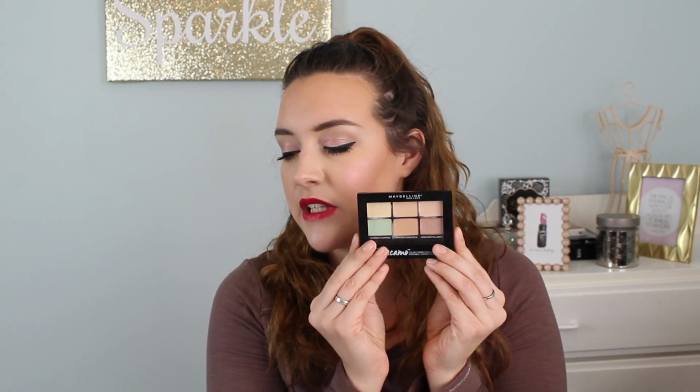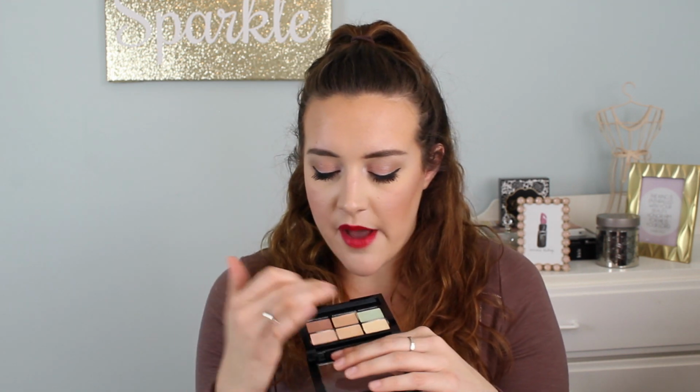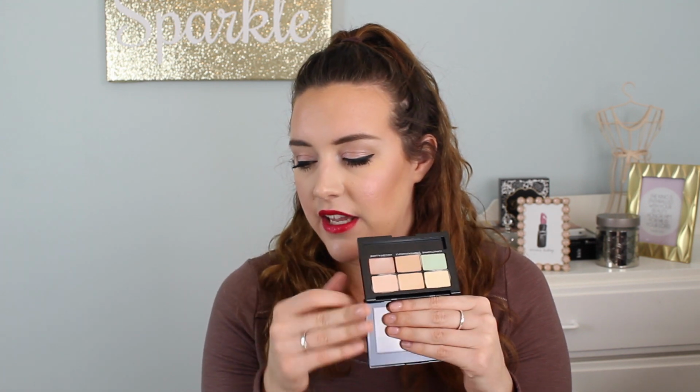All right, moving on to concealers. There's been a lot of concealers, a lot of concealer palettes out. So let's start with the palettes. This is the Maybelline Master Camo palette, color correcting. This is in light. It did come with a little brush, but that fell out and I don't know where it is. So you get a green shade, yellow, some skin tone shades, a shimmery highlight shade.